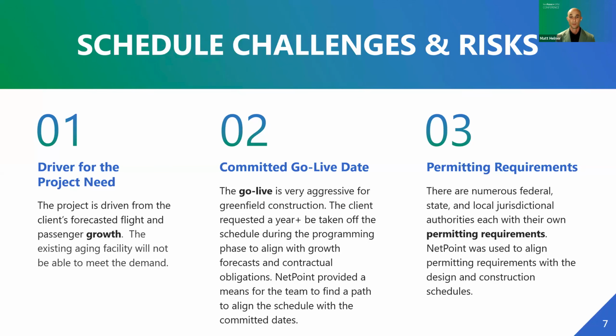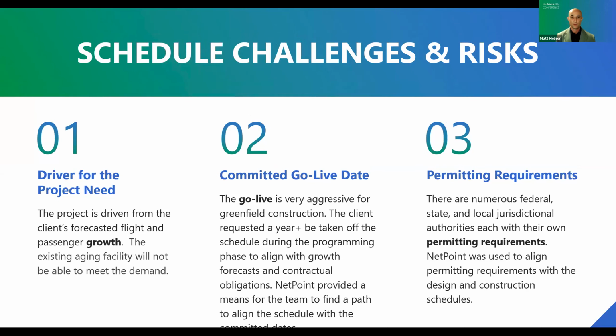As I just said, there are numerous scheduling challenges and risks that must be managed to deliver this project successfully. Really, the first one is the main driver for this project, which is why this facility is needed. As mentioned previously, the project is driven by the client's rapid growth and projected passenger travel demand. We've all heard about the post-COVID travel boom on the news, or some of us may have experienced it ourselves when we go to airports and find very congested terminal buildings. So the client is trying to capture that growth and meet their customers' demands. There's also an aging facility that desperately needs to be replaced. So it's a very urgent need to get this building up and running, so we can get out of the old building.